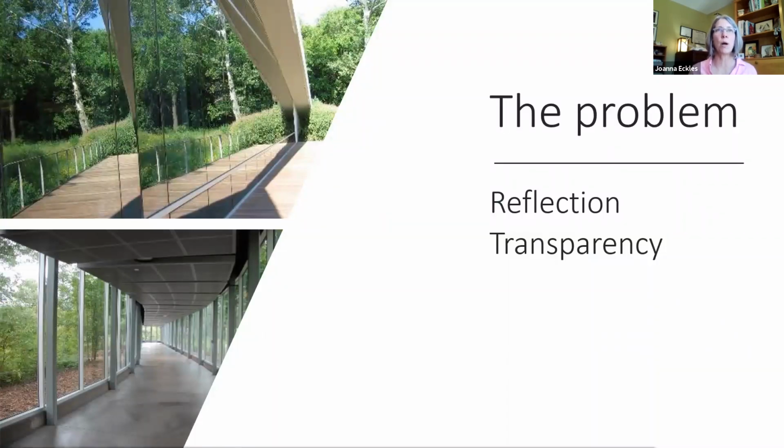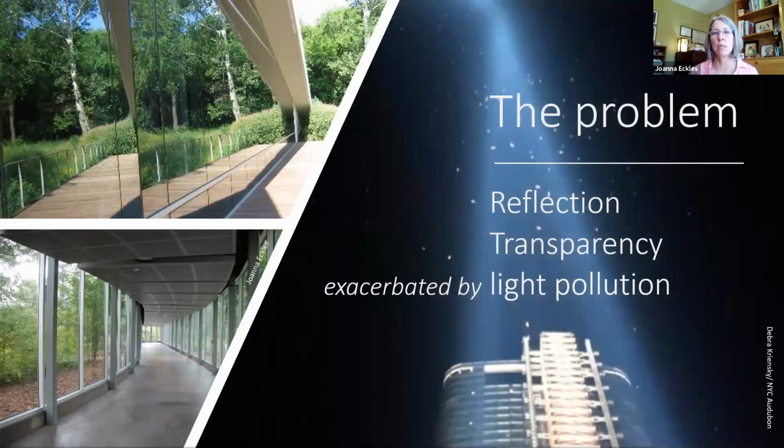It brings us to why collisions happen. So let's just get on the same page about this. The problem is really twofold. It's about certain aspects of glass, so reflection and transparency, and it's also about light pollution. Light pollution is a problem for all living creatures, including humans, and it's a problem that I think has, for the most part, really gotten away from us.